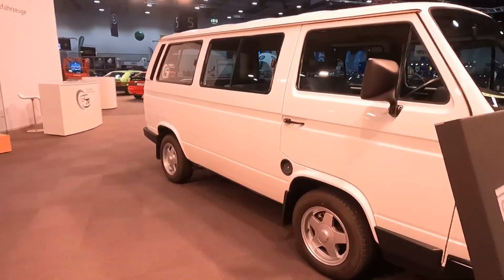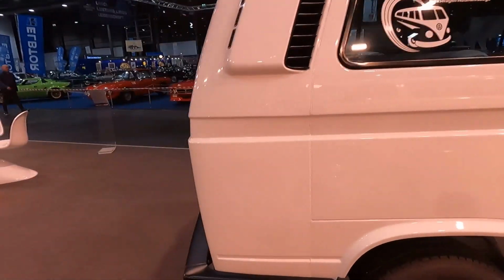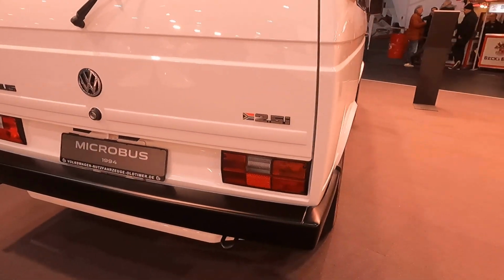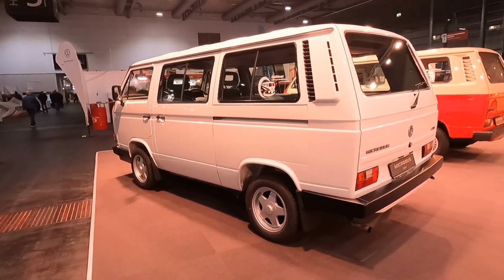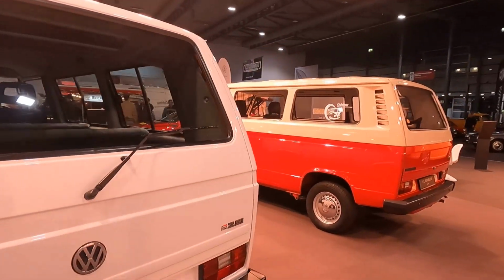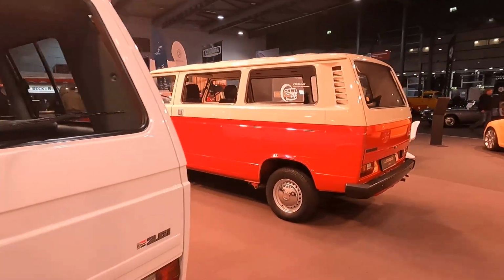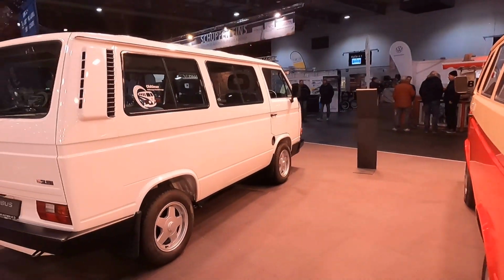So let's take a look around. It got the T4 steering wheel, and of course you could get these with automatic climate control, and it has a, now I'm not quite sure, the 2.5, I think that was the engine out of an Audi. Very, very cool. Some other different details to the usual T3 are the side windows. If you take a look at the window line, it goes almost flush with the body and a little bit deeper. And when you look at the original T3, it looks a bit different. Very, very cool.